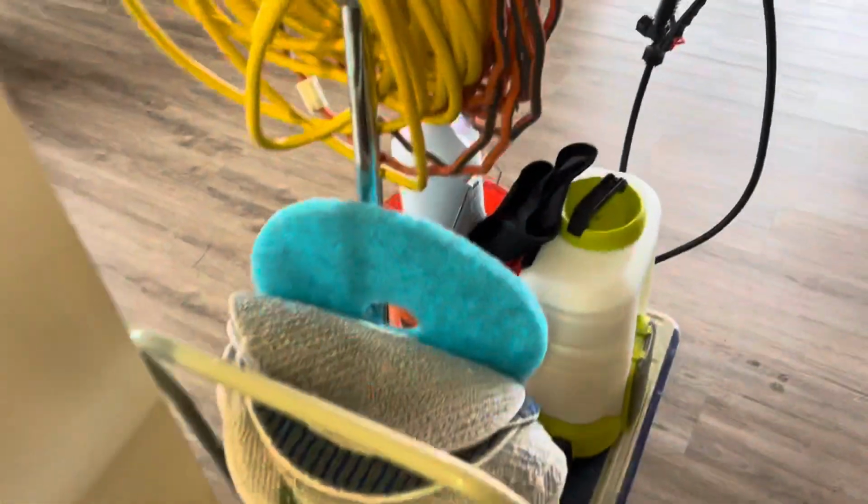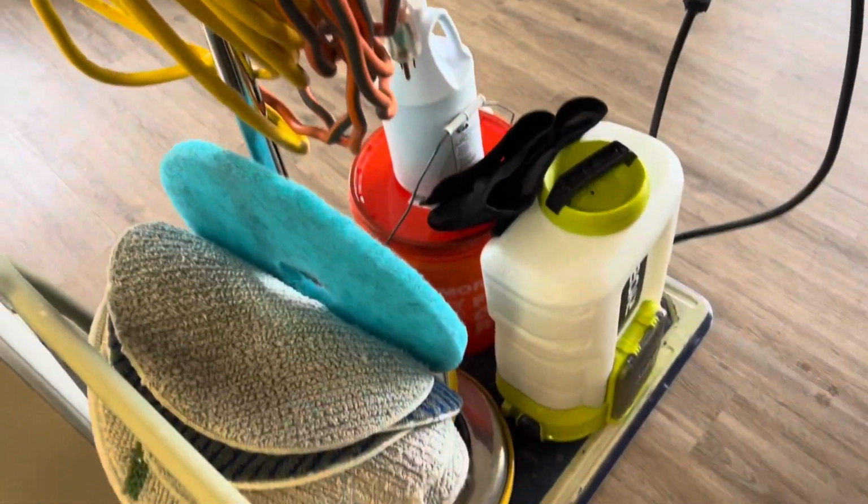I have my cart here with everything, makes life so easy. And the good thing about it, they have an elevator on the second floor, so I will not be taking any stairs. Get everything to the elevator and go in right here. So let me get everything downstairs and get to work on the second hallway.